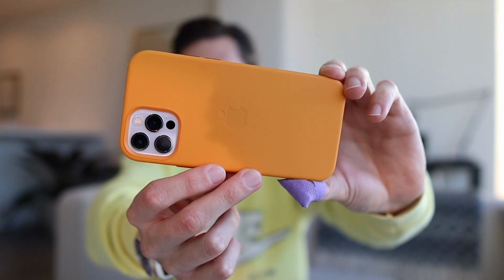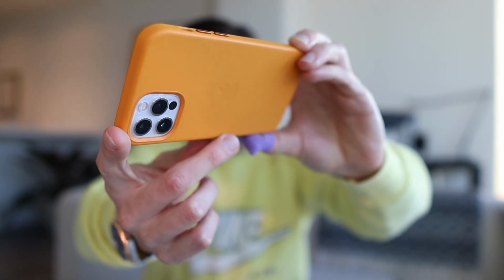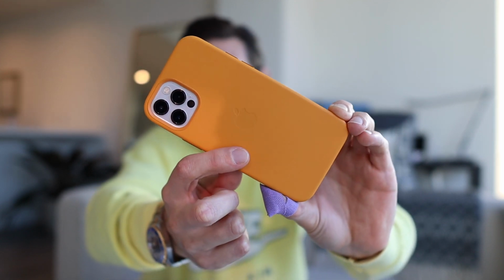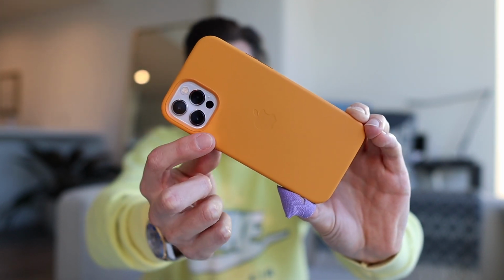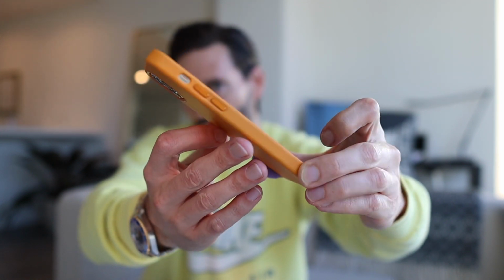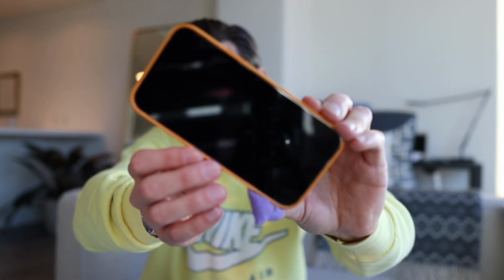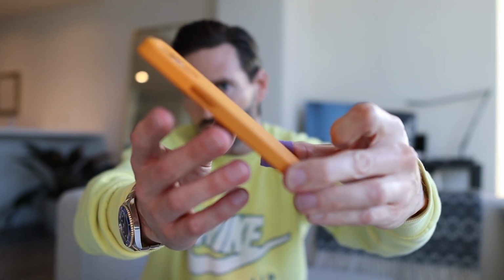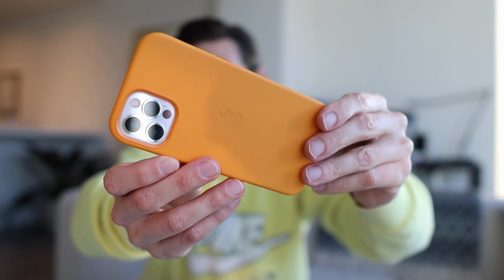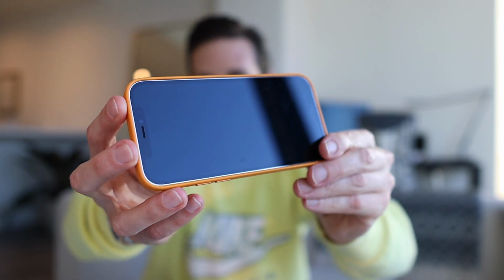Here you can see the California Poppy case up against my silver iPhone 12 Pro. I don't know, it does have a little bit of an orangey look. I think once it's contrasted with a lighter silver, maybe it'll take a little bit of a darker tone once you put it up against a darker phone. But I do like it. It is intriguing. I'm not 100% sure about how I feel about it right now, but it is an interesting case. It's something that I would definitely put in the running.